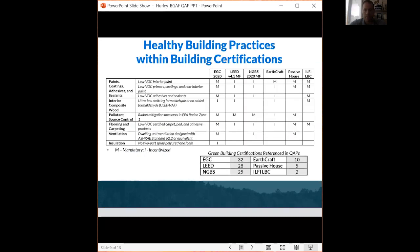So kind of piggybacking on the discussion that Brett had earlier, I want to go a little bit deeper on some of the differences between green building certifications. We did an evaluation several years ago on not just these GBCs, and I say that loosely because I know Brett mentioned that Passive House is a green building certification, but for this example, just bear with me. We evaluated about 20 building certifications on really all the fine details of how they address health. And so here's a look at what is mandated and what is incentivized.